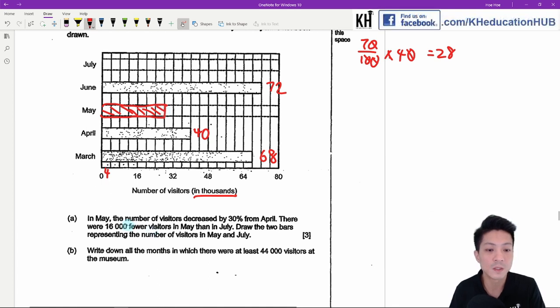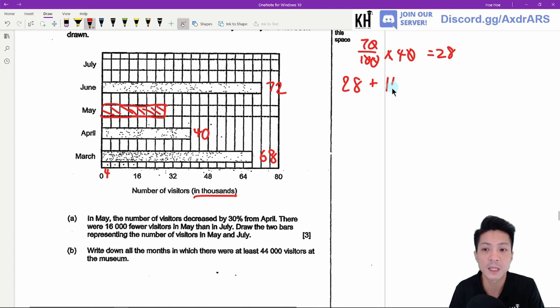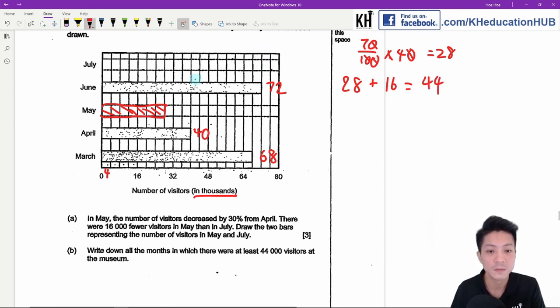There were 16,000 fewer visitors in May than in July, which means that for July, I need to use 28 plus 16,000. 28 plus 16 will give me 44. 44 is probably here. I should write down the number 44 and 28.